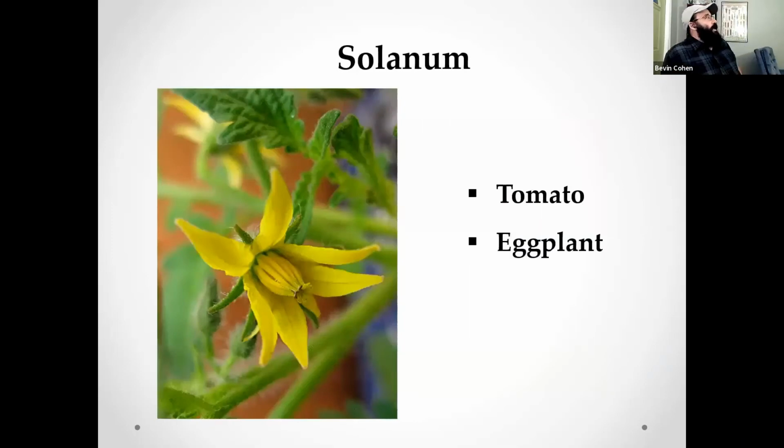Next, solanums. Now we're going to talk about tomatoes, we're going to talk about eggplants. And I'm going to kind of jostle them up a little bit as we go. They're similar, but they're different. There's some overlap. There's some differences, right?